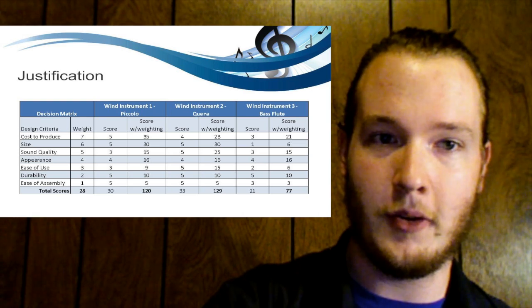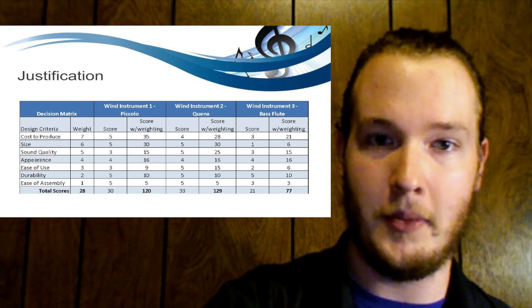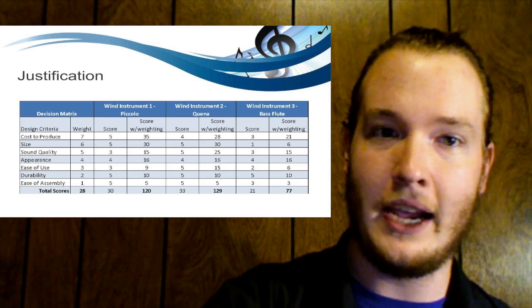Additionally, the need for a versatile instrument to be able to play both the middle parts of the alma mater made the quena a clear choice. And that is our wind instrument. I will now turn the presentation over to team member Larry Allgood.